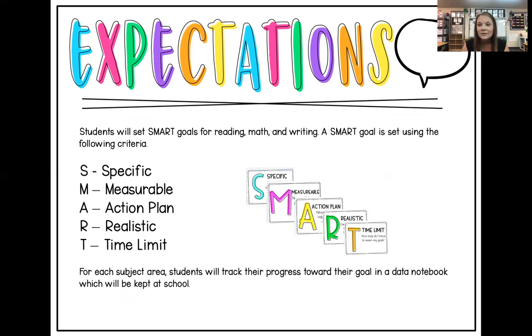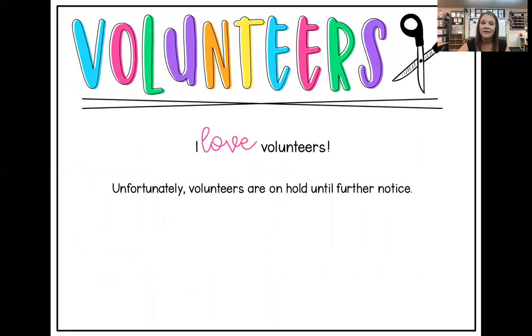We will be setting goals in class now that we're back. We use an acronym for that as well. So our goals are SMART goals. They need to be specific, measurable. We need to pick an action plan, and we talk about what that means. How are we going to achieve that goal? They need to be realistic, and then we always set a time limit when we want to have that goal accomplished by. And so we're going to walk your kiddos through that process in class and make sure that they understand how to set goals for themselves, and how to work towards achieving those.